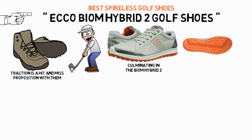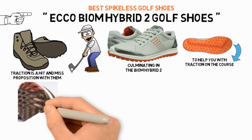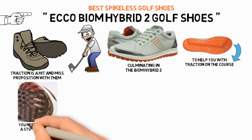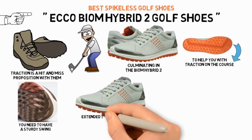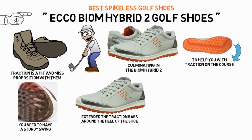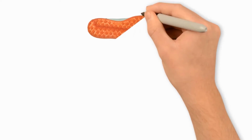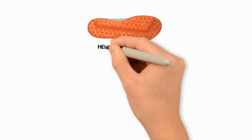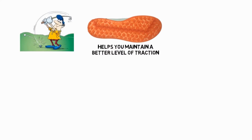Ecco spent a lot of time designing the sole of its Biom Hybrid 2 golf shoes to help you with traction on the course. It uses traction bars to help give you the grip that you need to have a sturdy swing. With the recently released Biom Hybrid 2, Ecco has extended the traction bars around the heel of the shoe to improve the balance of its spikeless shoes even more, tweaking the design of the popular original Biom. The redesigned pattern of the spikeless shoe on these golf shoes helps you maintain a better level of traction during your swing while allowing you to walk naturally.